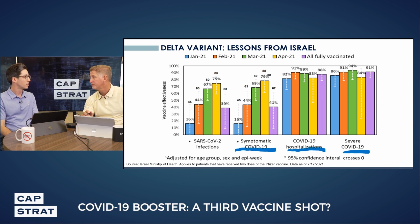So what about the idea of booster shots? We've been hearing a lot about booster shots for continued preventative care here. What's the latest there? Yeah, so going back to the data, you look at the second set of bars, and you can look at this and say, all right, well, clearly after 3 months, the vaccine is not very effective. I need a booster shot.